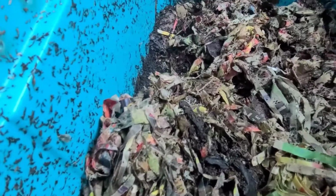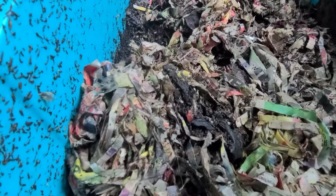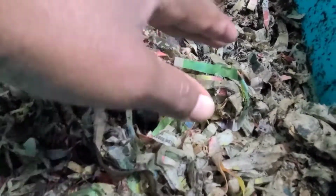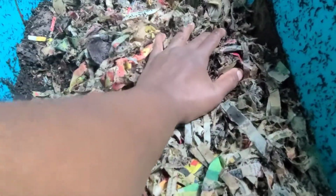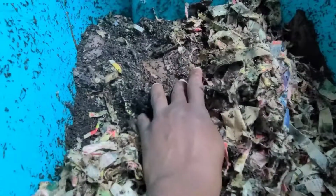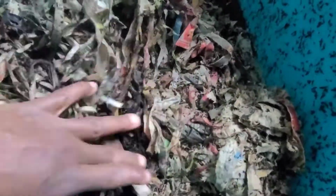So it's not that the bin was too cold while the worms were crawling out, it is because the bin is too warm. Even when I rest my hand in the bin like this, I can feel some amount of warmth. So I figured out why these worms are constantly trying to move up to the surface of the bin. It is because the bin is hot and sweating.